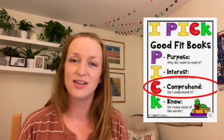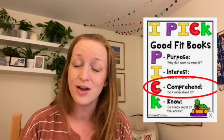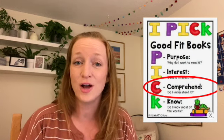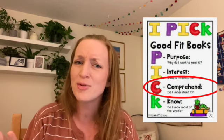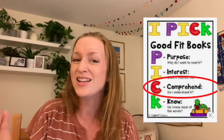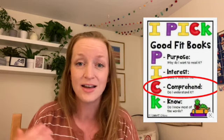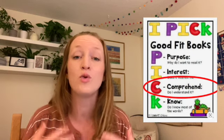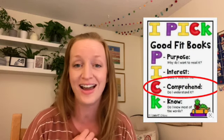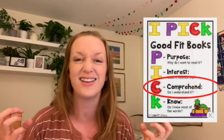Next comes the letter C for comprehension, meaning do I understand what I'm reading? Do I understand the book? A good check is to ask yourself at the end of every page, do I remember what just happened? Can I remember the main characters? Can I tell somebody what's going on in my book and really get the key points? You don't need to remember every single detail, but we want to be reading books that we are comprehending and getting a lot out of. We understand them and we can explain them and really get a lot out of it.